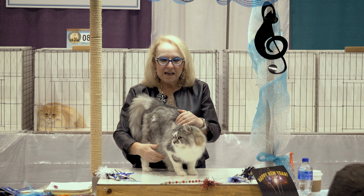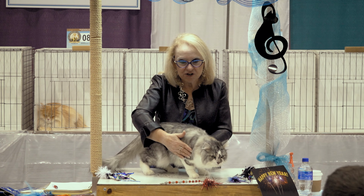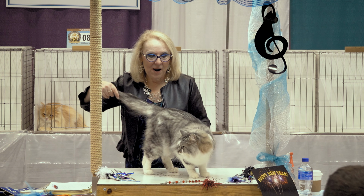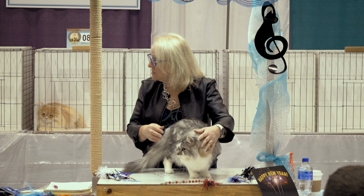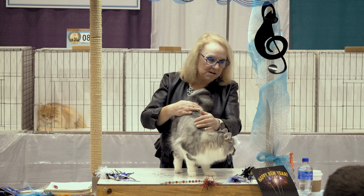And of course, the body completely different. A little bit of length to the body, even though we want the same mass as what we just saw. We want more body length here in the ragamuffin. And of course, a different smoke temperature. This guy's a 3.5-year-old premier. Really nice development in the body on him.